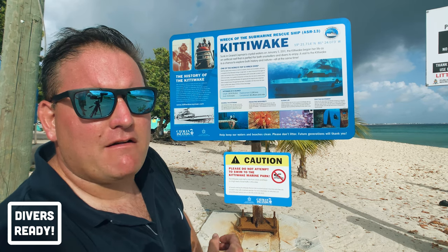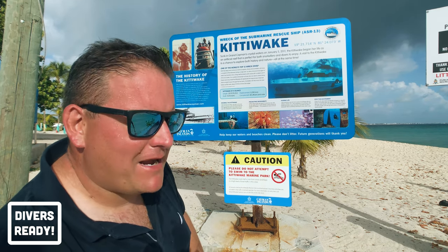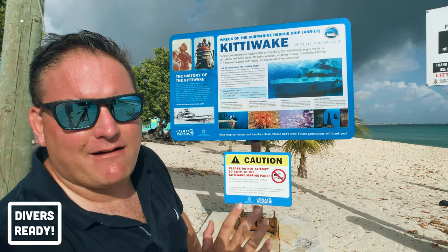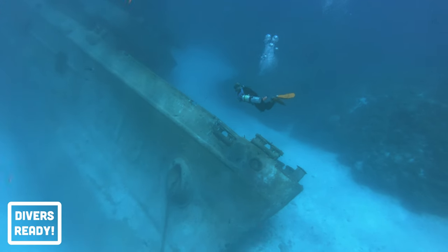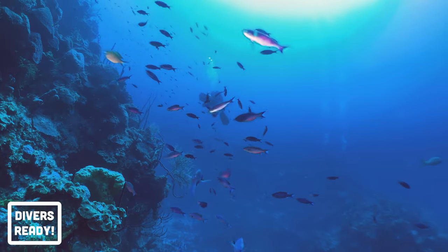Point number two. In my opinion, there are two iconic, world-class, cannot miss, absolutely don't come here and not dive them because you will regret it until the end of your days, dive sites in Grand Cayman. One is the wreck of the Kittiwake. You can see my other video about the Kittiwake above. The other is the North Wall. I'm also making a video about the North Wall. I'll put the link above there.